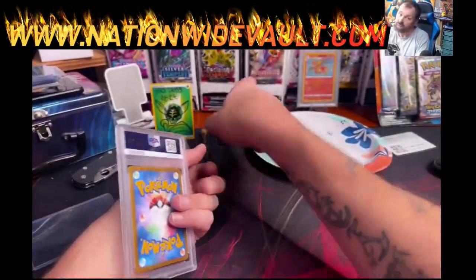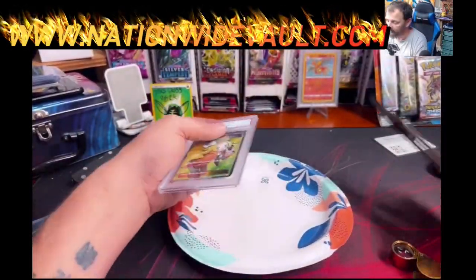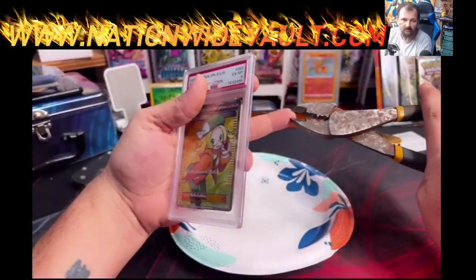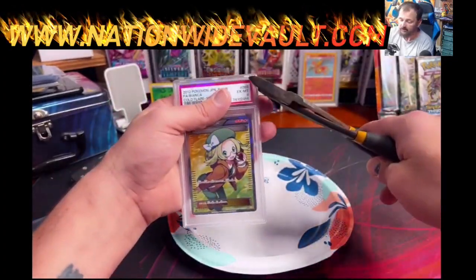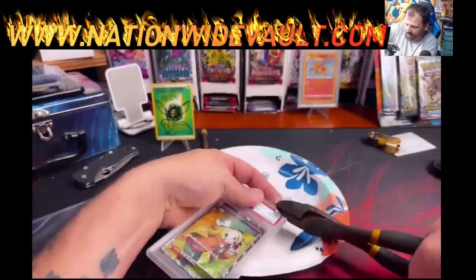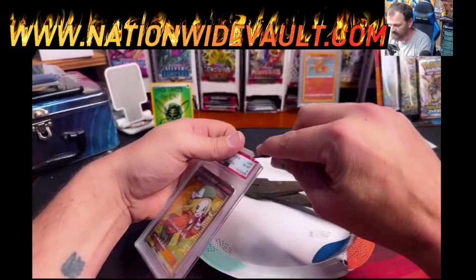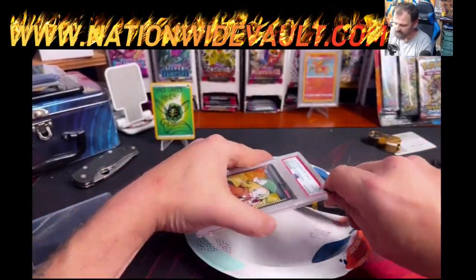Not for nothing, it's time to crack her open. So, here's how I crack them open, and it's simple. I have a pair of dike cutters. Make sure it's made for cutting. Don't get just a pair of channel locks and say, oh, I'm gonna snap it, because you could really do some damage to the card. You do that, just like that. Just take off that corner. Don't do anything else. Just take off the corner.